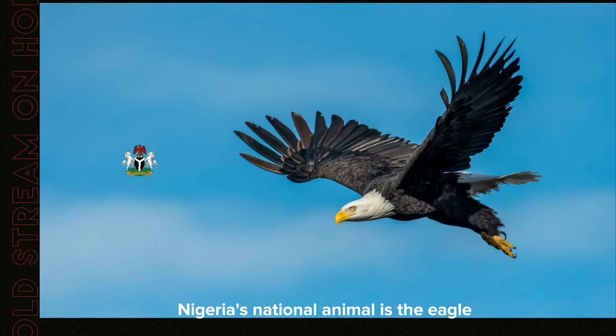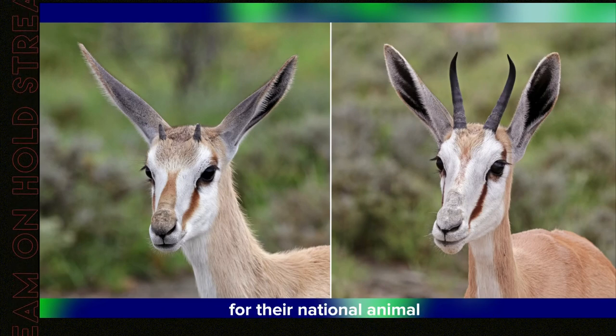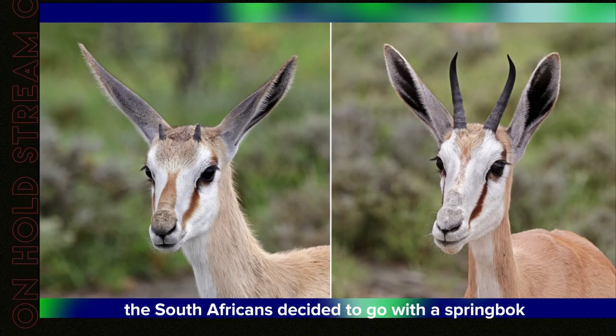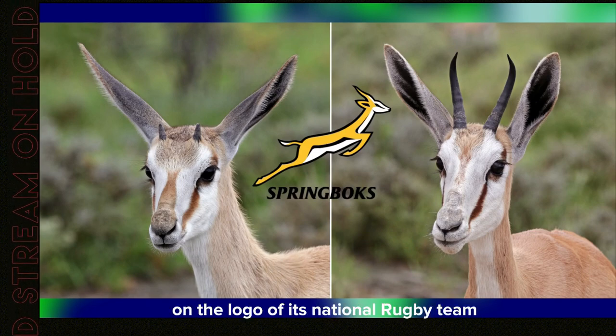Nigeria's national animal is the eagle, which can be seen here on its coat of arms. For their national animal, the South Africans decided to go with a springbok, which can be seen here on the logo of its national rugby team.